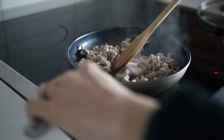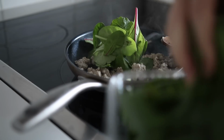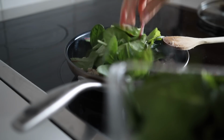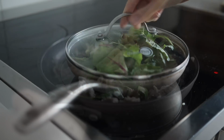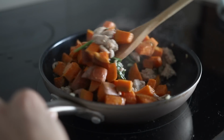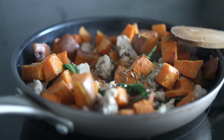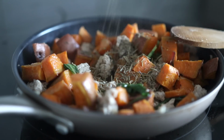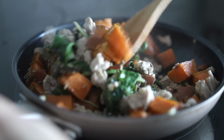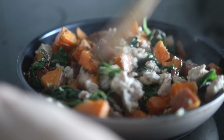So I had some turkey in my fridge that I wanted to use up, so I'm just cooking that up with some garlic and a couple big handfuls of some spinach and kale. And I also have some leftover sweet potato that was roasted that I am just adding all together here with some rosemary, fennel seeds, and some thyme. And that's literally it. This is really easy to make. It's just all in one pan.